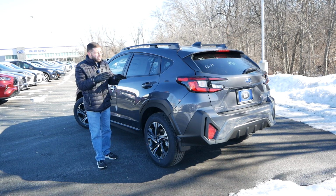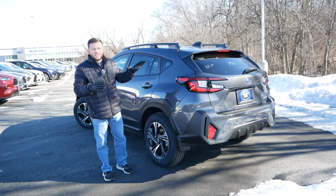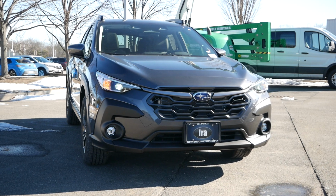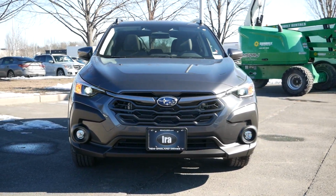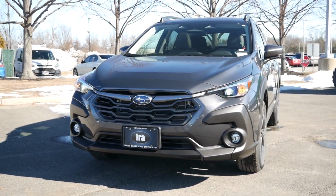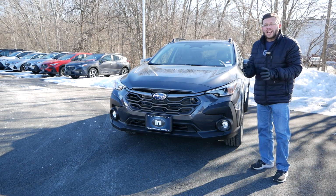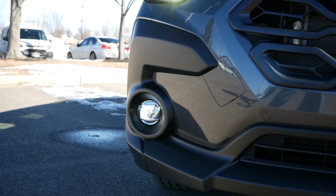Now, I do think, though, the Premium is still going to be a great value. However, our model also demonstrates that there are some optional packages that then push this vehicle's price tag over 30 grand. So let's start off with the exterior for the 2025 model. This is not going to be a mid-cycle refresh. In fact, if you were to park this next to a 2024 model, you wouldn't even know the difference. This is more about providing a lot more value on the low end in the Crosstrek lineup, where it can be competitive against some newer subcompacts that are out there right now.